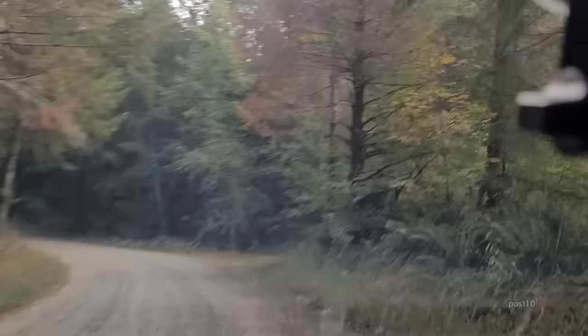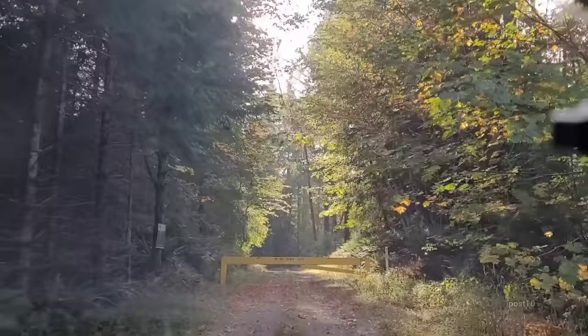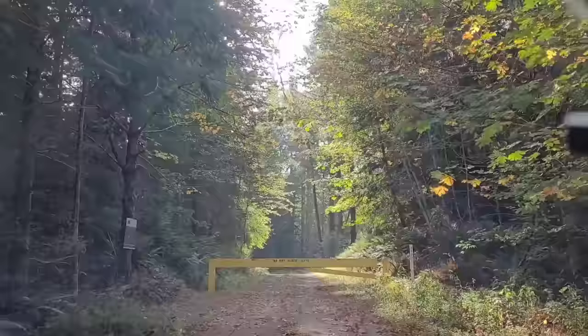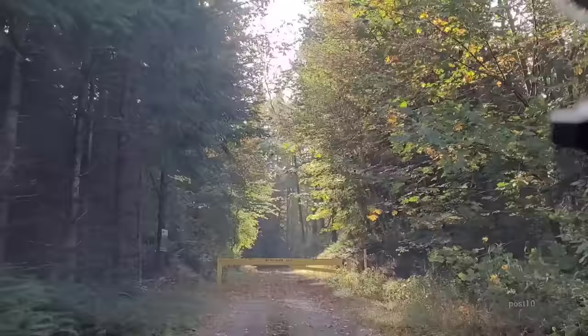All right everyone, we just reached this gate that's blocking the road. And there is a sign here saying they don't even want people driving up here when it is open. But this is the road that's supposed to be bringing us to the other side of Mount St. Helens. So we're going to have to find an alternate route. A lot of these logging roads are blocked off by the companies.